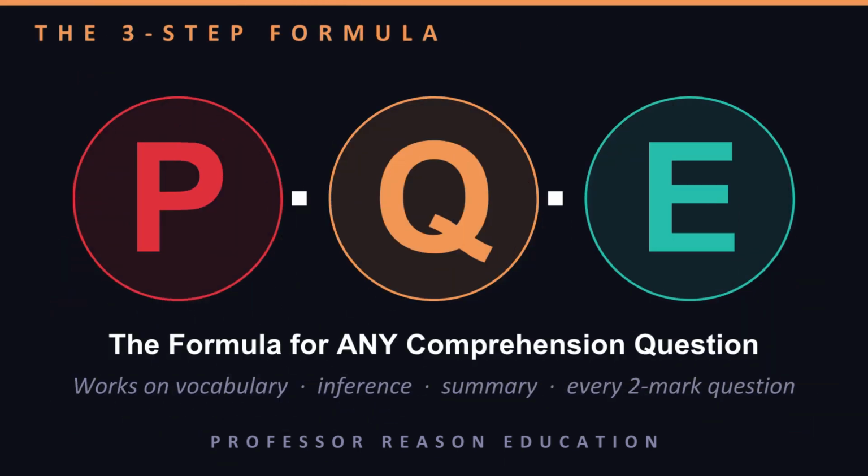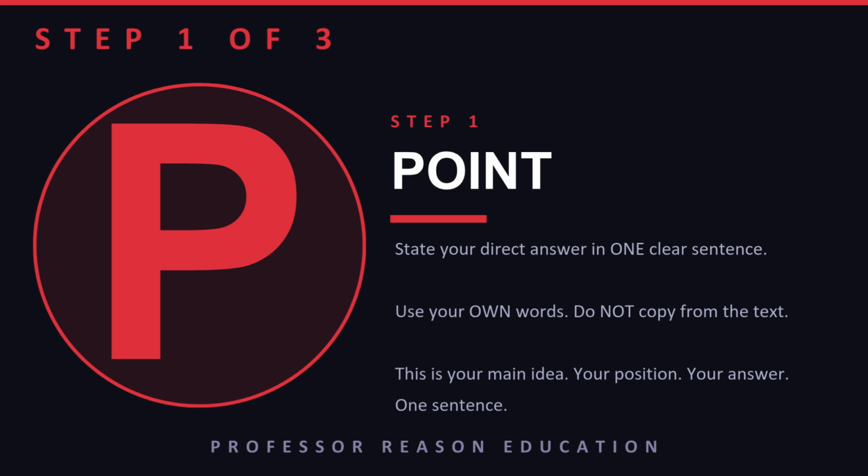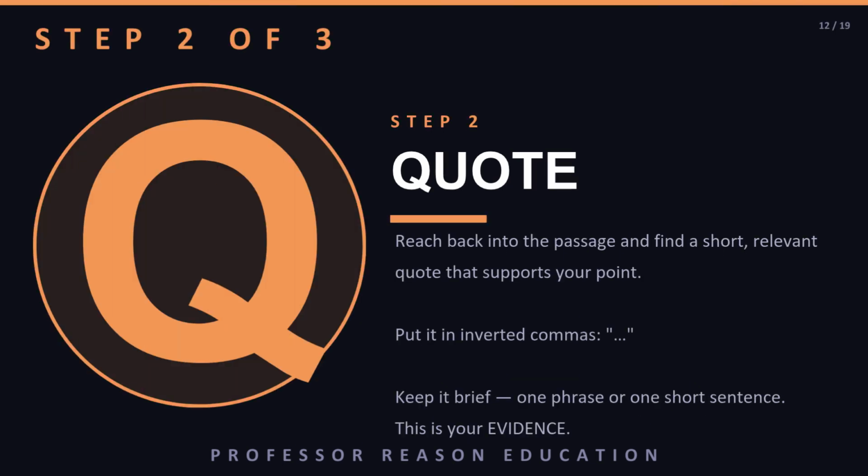Now, I'm going to give you the tool that fixes all of this. I call it the PQE method. 3 steps. Works for any comprehension question worth 2 marks or more. Step number 1. P stands for point. State your direct answer in one clear sentence. Use your own words. Do not copy from the text. This is your main idea, your position, your answer. One sentence.